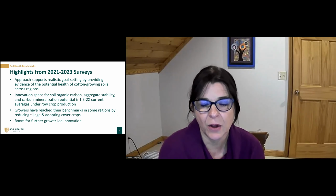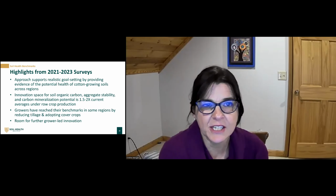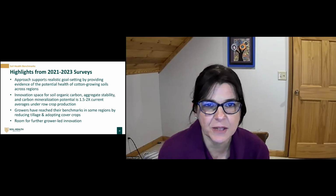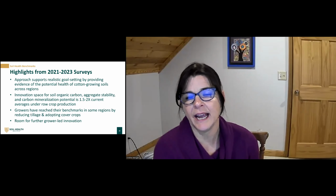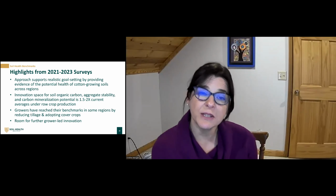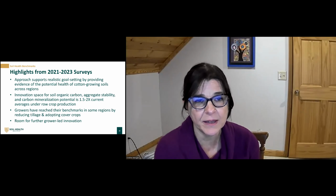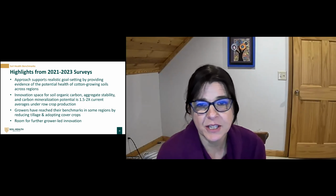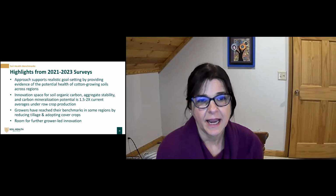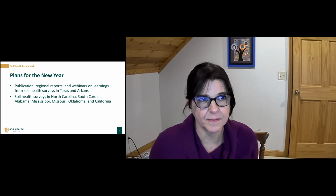Highlights from 21 and 23: our approach supports realistic goal setting by providing evidence of the potential health of cotton growing soils across different regions. We're defining this innovation space for soil organic carbon, aggregate stability, and carbon mineralization potential. It's roughly 1.5 to 2 times the current averages under row crop production. So it's really encouraging that we do have room for improvement. The growers have reached their benchmarks in some regions by reducing tillage and adopting cover crops, and there is room for further growth-led innovation across all systems.